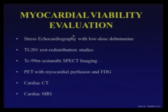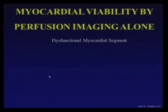So methods to evaluate myocardial viability: stress echo with low dose dobutamine, thallium rest redistribution studies, technetium maybe sometimes can be used, PET with perfusion, cardiac CT, and cardiac MR. So as of now, PET with perfusion and FDG metabolism imaging is still considered the gold standard for evaluation of myocardial viability. Cardiac MR is pretty good at it and may become the gold standard, but cardiac MR is not performed that routinely, and it has got some limitations as regards selecting the patient population and all that. So yes, it is good, but still it is not considered the gold standard. So how do we do it?